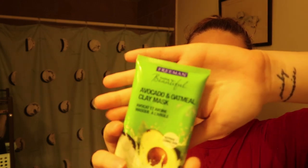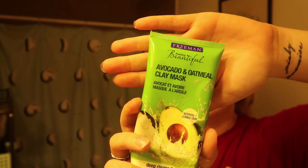During the summer months when my skin is super oily, I like to use this one. It is the avocado and oatmeal clay mask. I love, love, love using clay masks during the summertime. It just makes my skin feel so nice and fresh.